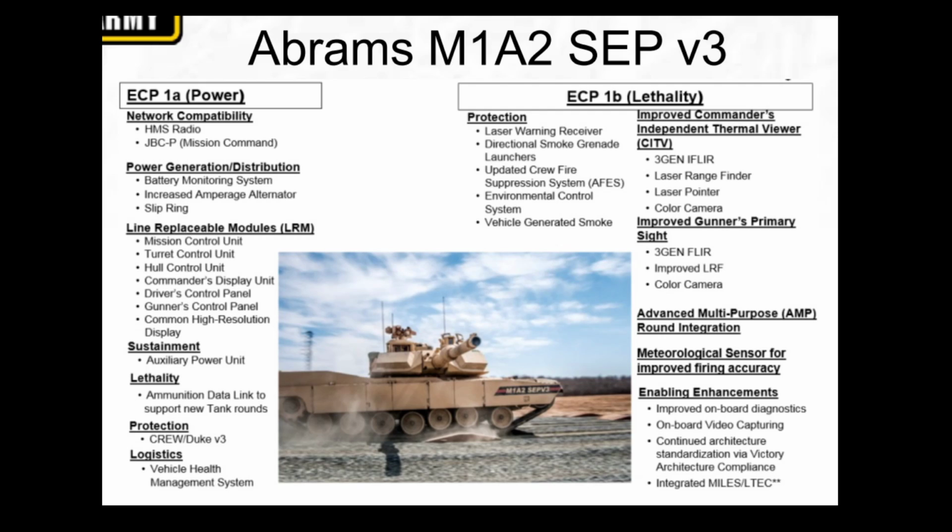So again, what is improved in the M1A2 SEPv4? Protection. Laser warning receivers are added. Directional smoke grenade launchers, probably a Rheinmetall ROSI system. Updated crew fire suppression system, the AFES, or Advanced Fire Extinguishing System, which is installed in various variants in all US Army armored fighting vehicles. Environmental control system, so probably new air conditioning system, and perhaps also new nuclear, biological and chemical protection system. And also vehicle generated smoke. It seems that the smoke generator in the engine will be upgraded or replaced with a new system.